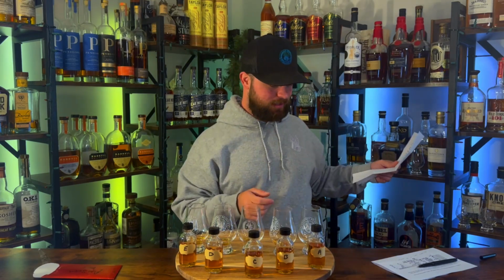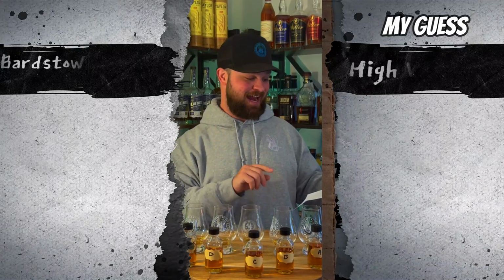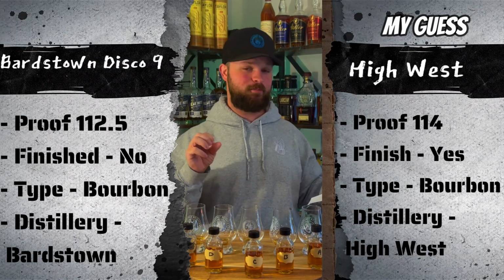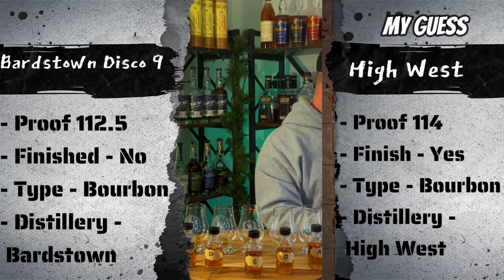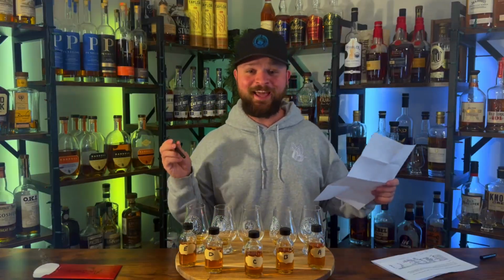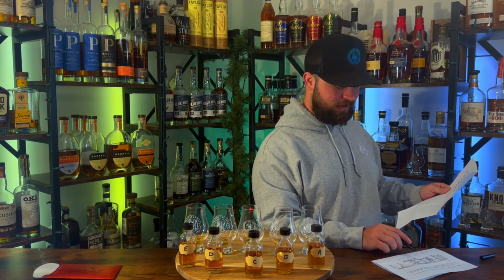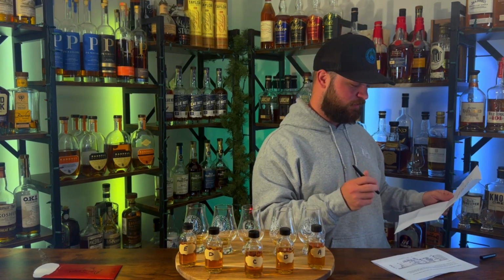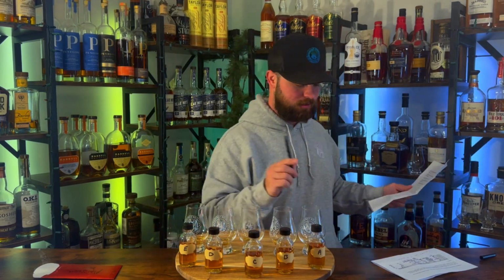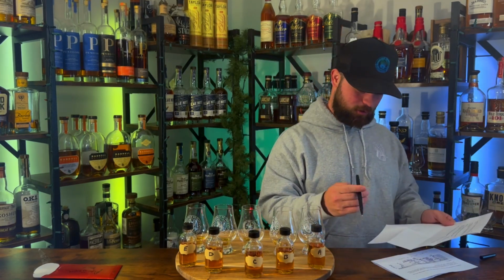Sample C came in 3rd place, Bardstown Discovery number 9 at 112.5 proof, bourbon, not finished, Bardstown. So C, I guessed, at 114 proof, which is a proof and a half point high, bourbon, not finished. I said yes in Olorosa because it was very interesting. A High West product, but it was a Bardstown product. Wow, okay, that was a very interesting pour. And C came in 3rd place.